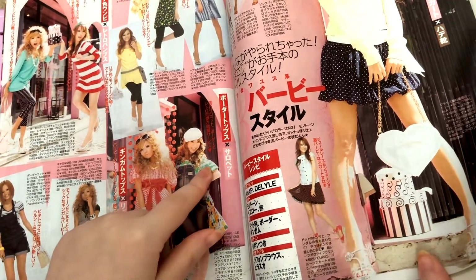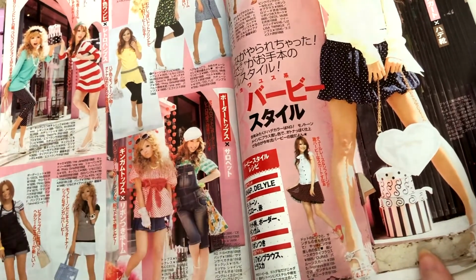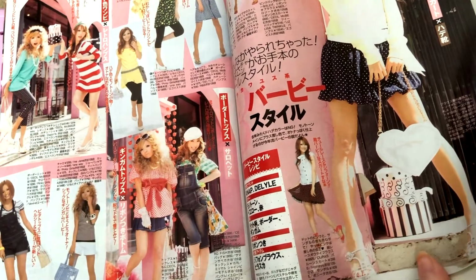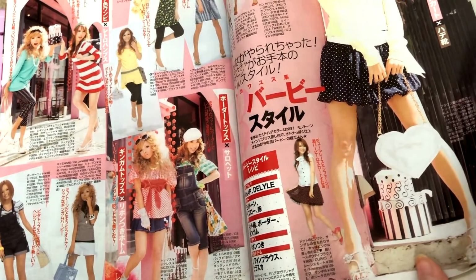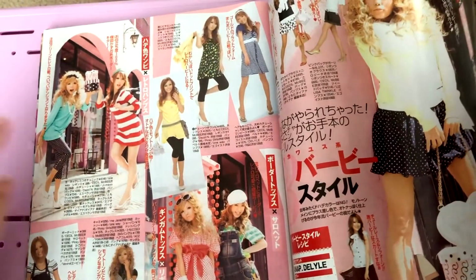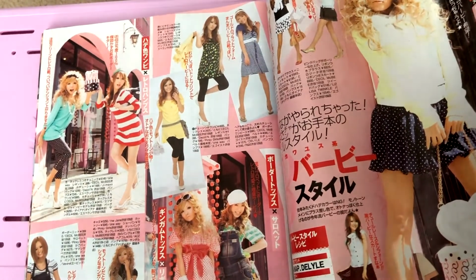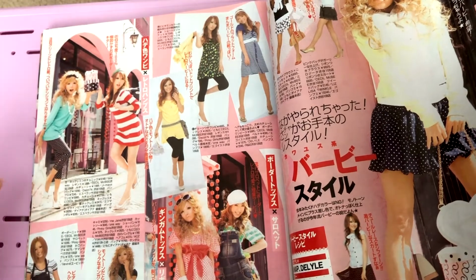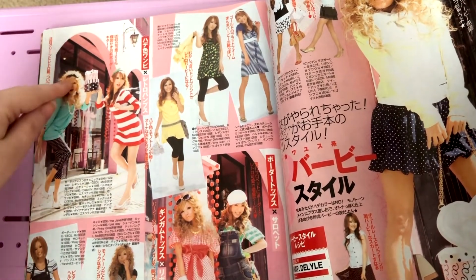Here we have stripes with overalls. It's okay. I do like the pop of green. These paperboy hats are very 2006. I think they're about to get phased out around this time, but they still make a tiny little appearance here and there. Once again, green. I love green. I want more green in my life. With some polka dot capri leggings and a big white beaded necklace and a bow right there.